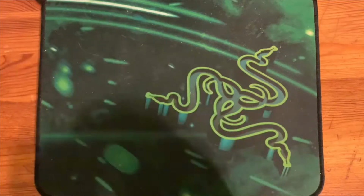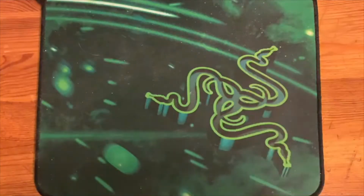Hey guys, now we're back to this familiar space. We're on to the more Apple part of this, although there's a couple things that aren't Apple here.